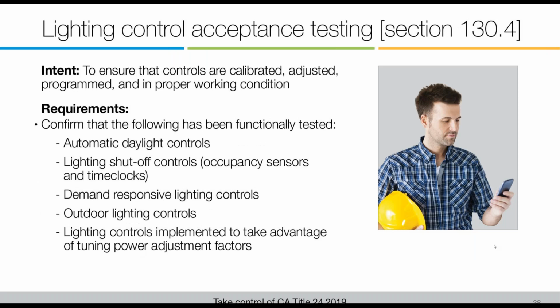All right, lighting control acceptance testing. We're getting down to the end here. This is still required. You have to have your Cal CTP certified lighting control acceptance tester come in and verify that you're meeting the code requirement. And specifically, I'm sure in this new code cycle, they're going to be looking to ensure that you have the demand responsive lighting controls that are compliant with OpenADR, either 2.0A or 2.0B. And the way that they're going to do that is looking at that OpenADR website.